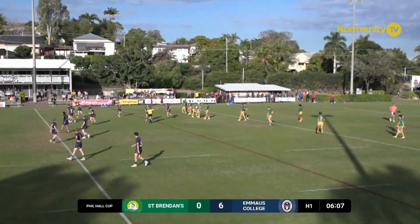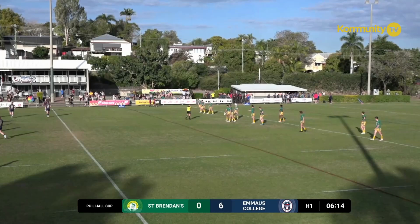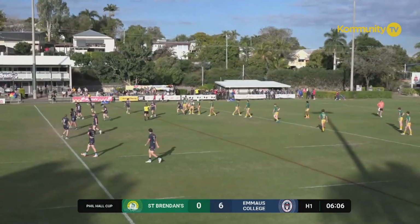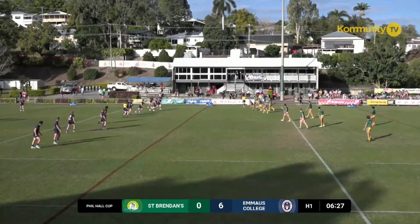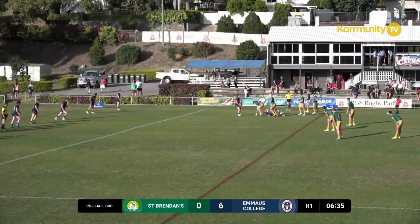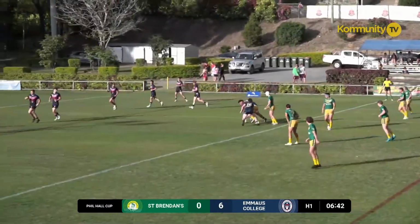Now we've got a penalty, first of the game for St Brendan's. A penalty to St Brendan's. Just have another look at that one there. Of course, the Central Queensland Capras are playing these days, or certainly have had games this year in the Hostplus Cup at this fine venue, RGS Rugby Park. So St Brendan's looking to level here.